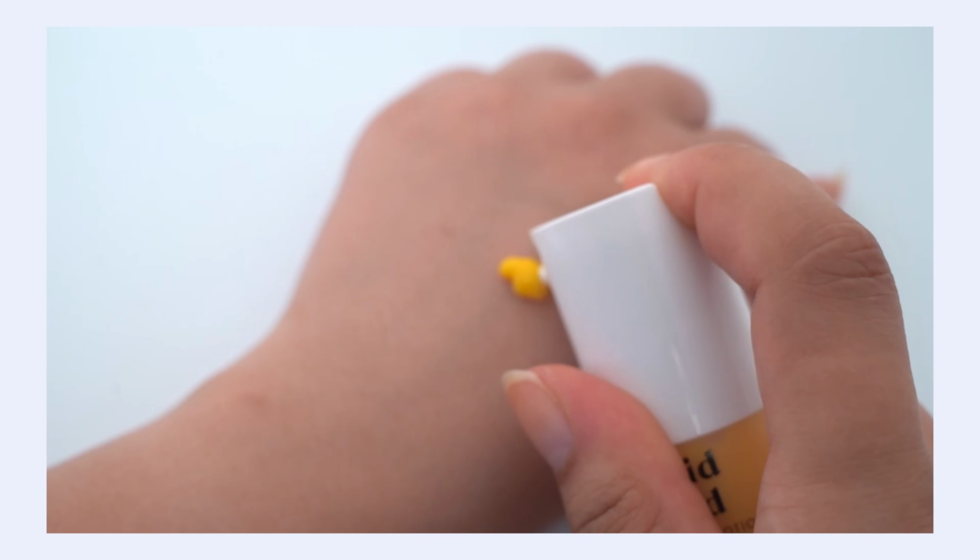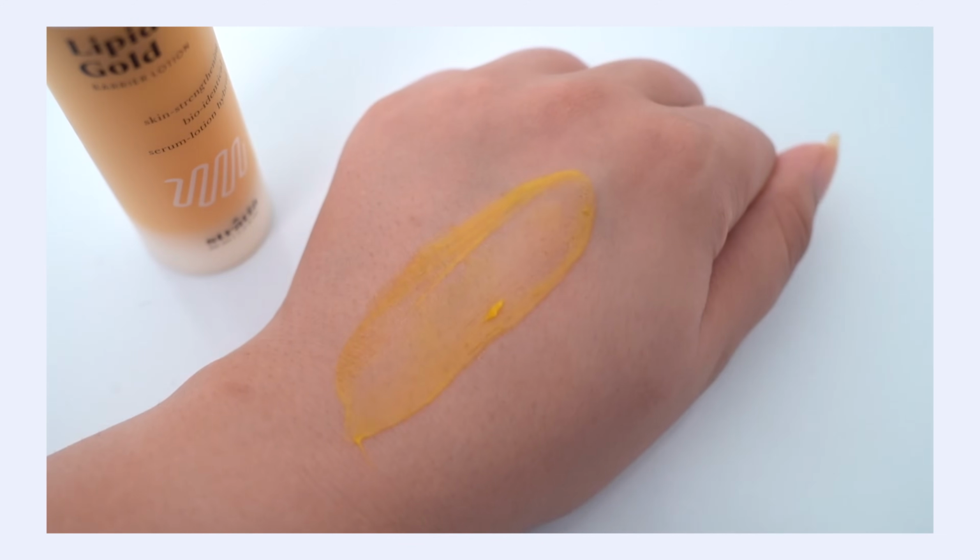If your barrier is damaged though, I would highly suggest you use this as a serum, not as a lotion or a moisturizer. You need something more occlusive on top of this, because your barrier is not working the way it's supposed to. You need something to act as a temporary barrier to hold all your hydration in.